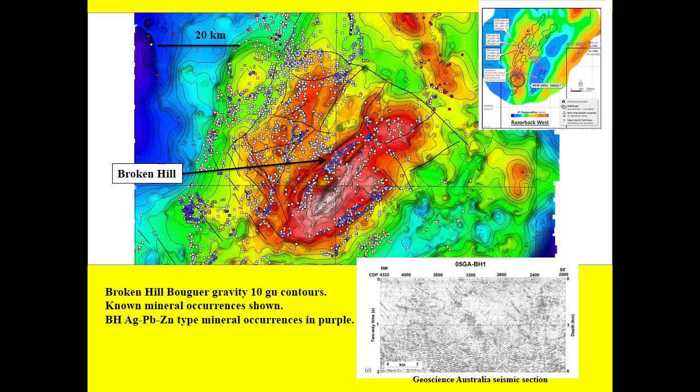There's a company called Silver City Minerals that's currently exploring just up there. They've got the right horizon rock, they've got good geochemical anomalies, and they've got an IP anomaly, and they've been drilling there, and they'll release their results soon. And just lastly on this, this is some GA seismic, which is approximately across here, and if you use your imagination, you can vaguely see an intrusion in there.